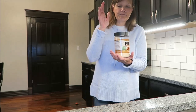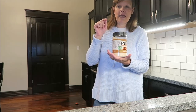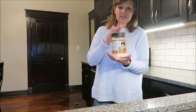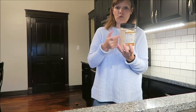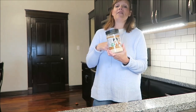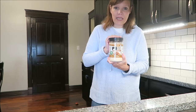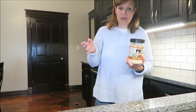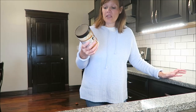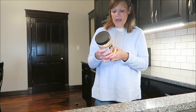Now, I will tell you right now, I prefer the chocolate in the Peanut Butter and Company and the PB2. When I saw this on the shelf, they only had the regular, the original. They did not have the chocolate. Someone has since left me a comment that they do make chocolate. So this might just be okay to me, whereas the chocolate might blow me away. This is 5 more calories than PB2. I don't know why, but this one is 50 calories. PB2 is only 45 calories. So we'll see how good it is.